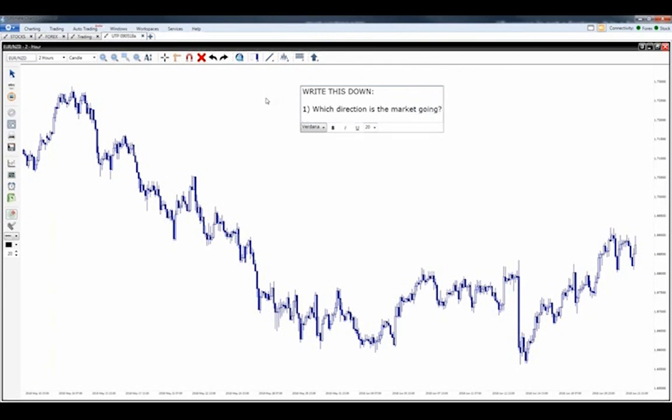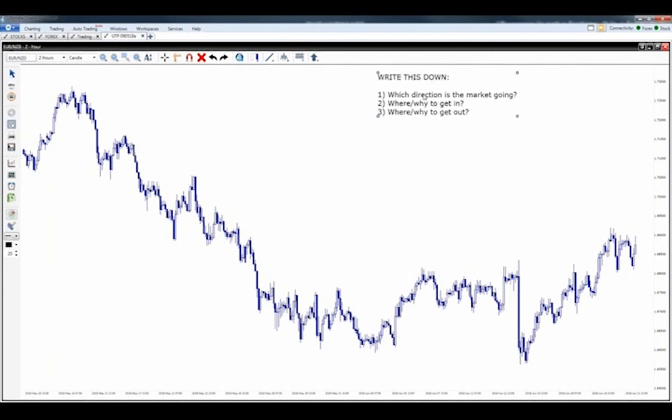I'm going to show you a strategy here how we can develop an educated opinion as to whether we believe the market's going up or whether it's going down. Question number 2, where and why to get in on the trade. And number 3, where and why to get out. So you want to quickly write these down. So let's go in right now. Let me show you how we're going to teach you how to answer question number 1.